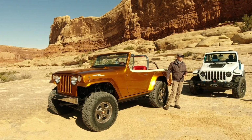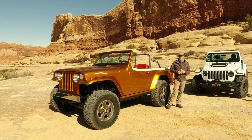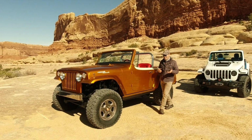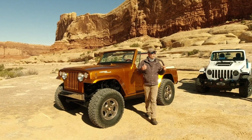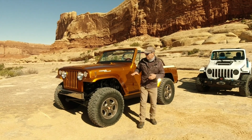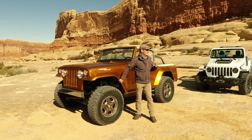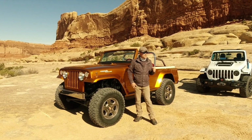There was actually a pickup truck version of this thing, and then there was a sort of roadster version of it. And it was really a time when I think the Jeep corporation was a bit confused about what they wanted to be. But really, this was the vehicle that competed with a Bronco or a Scout, something like that. A little bit bigger than a CJ.